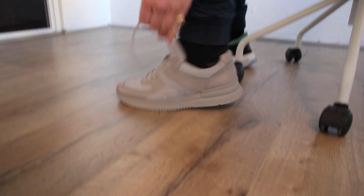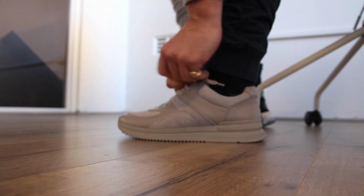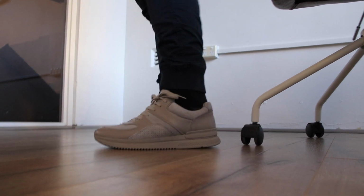Let's have a look. What do you reckon? On foot, they look alright. What do you think? I like them. I reckon they look good, but they're running small. I'd recommend going half a size, if not a full size up. Because they're 9 US, but these are, nah, they're too small.